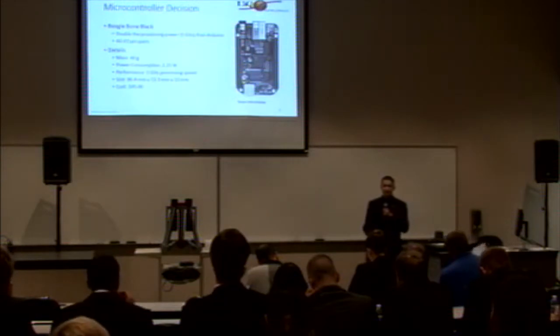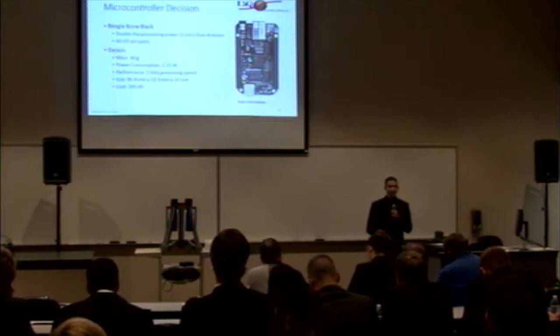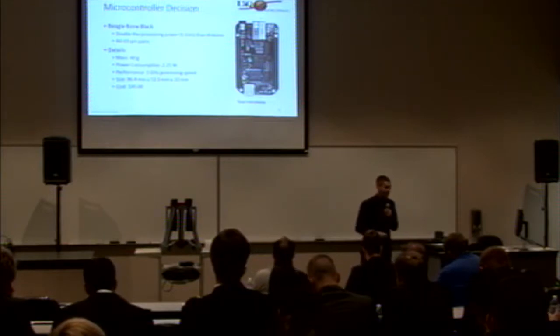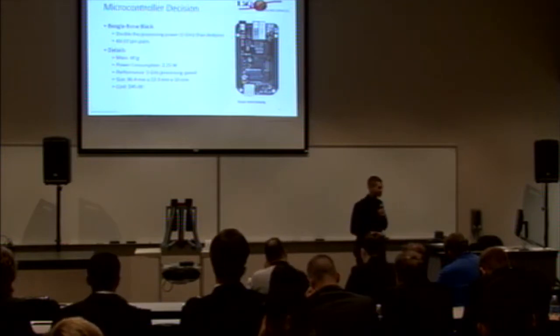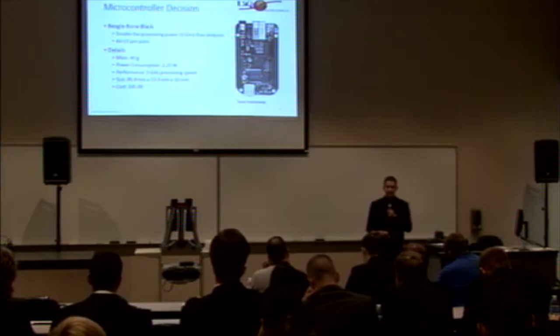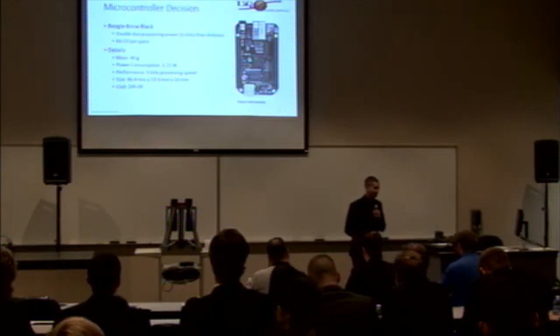Now, we've decided to go with the BeagleBone Black as the controller. This is an embedded Linux computer on a small scale. It has 43 input-output pins, as well as a relatively small mass coming in well below our requirement. We have a power consumption of 2.25 watts for the whole controller, and a really good performance in terms of processing speed of 1 gigahertz. We'll actually be sampling at 250 hertz from all our sensors. We also meet our cost requirement coming in at $45.